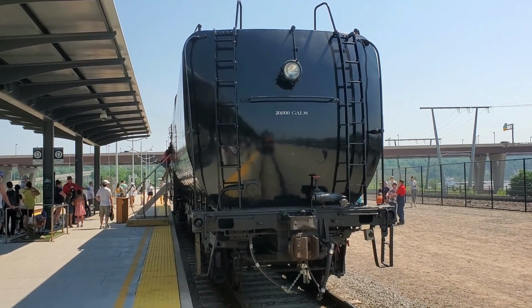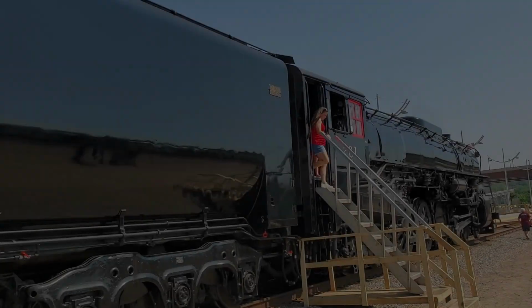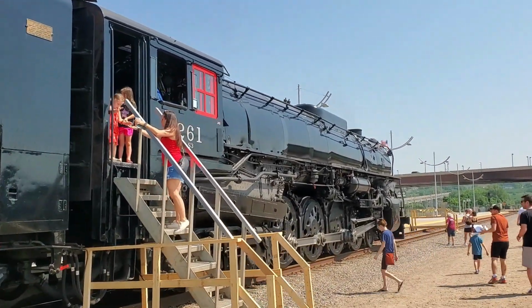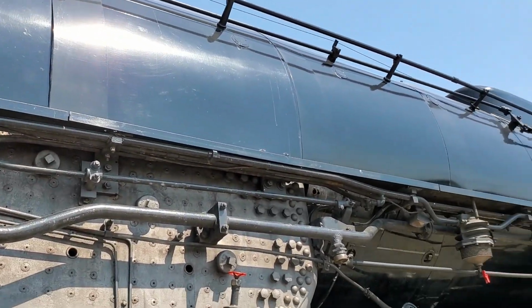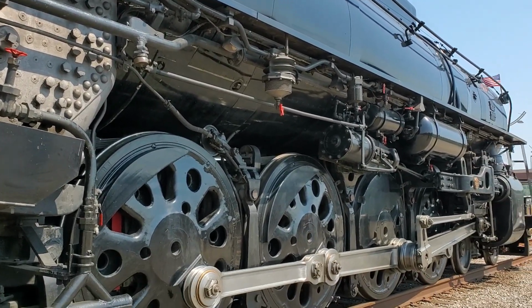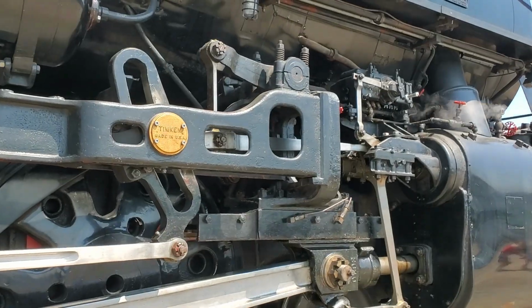So this is not the biggest steam locomotive in the world, but it's the one that calls the Twin Cities its home. Alcoa 261. This one sees most of its duty as the train that takes the kids to the North Pole on the North Pole Express. It is an absolutely wonderfully preserved unit. It makes its way across the country now and then on tours, mostly pulling the Great Northern coaches that we already went through.